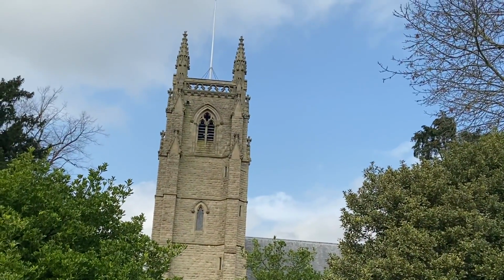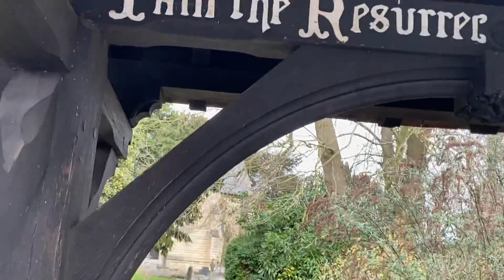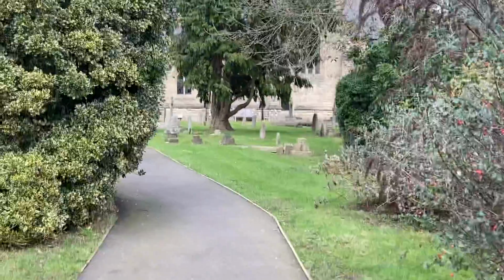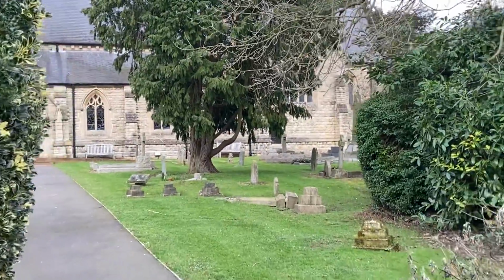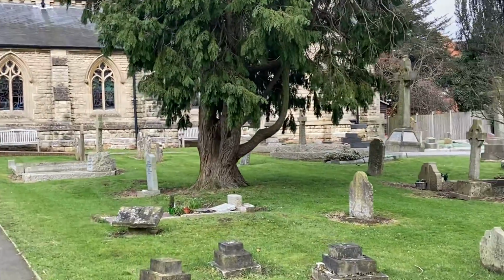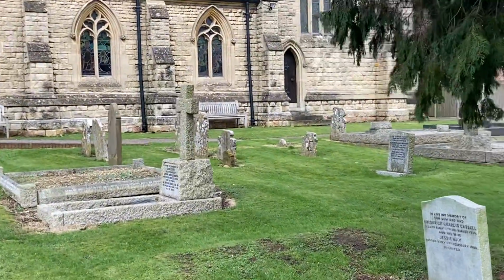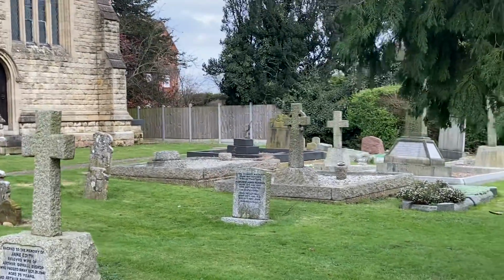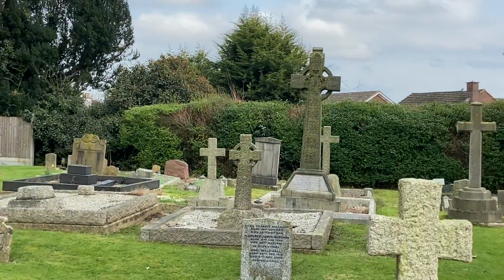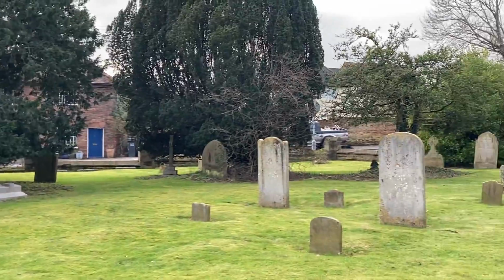complete without its church, and this looks a pretty fine example, so we'll go in and have a look. And it says there, "I am the resurrection and the life." Let's have a look. So the classic elements here of an English churchyard. You have the well manicured, well maintained lawn here. You've got the gravestones spanning different periods, and all in all an attractive scene.